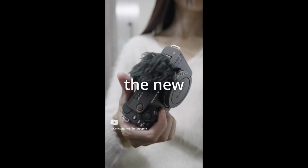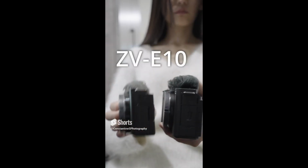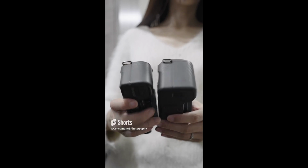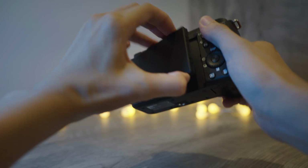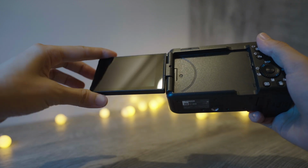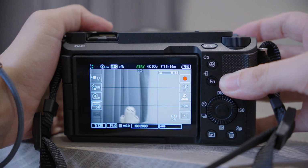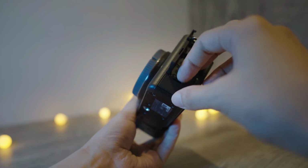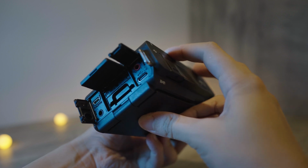Let's start with their outlook. They are both very lightweight, with the ZV-E1 having a larger grip and battery than the ZV-E10. They both have a multi-angle screen, a zoom-in, zoom-out rocker for clear image zoom, and they also only have one card slot and no viewfinder.